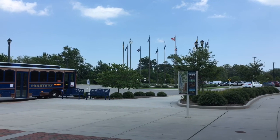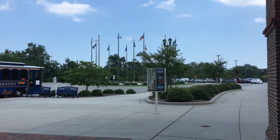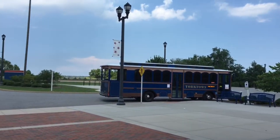Today we are at the American Revolution Museum at Yorktown, and we are going to take the Yorktown trolley down to the Riverwalk at Yorktown. So let's go.